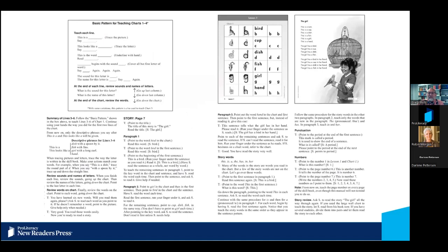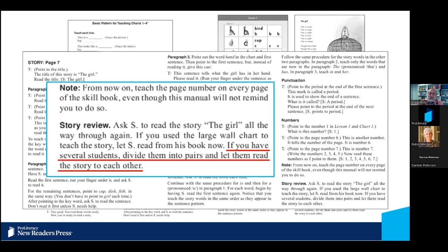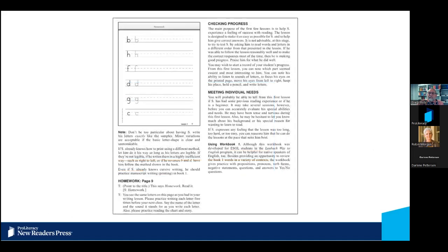There are also step-by-step instructions for the accompanying stories, paragraph by paragraph, including teacher-student dialogues, story comprehension and review, and suggestions for modifying lessons and activities for group instruction. Checking progress, meeting individual needs, assigning homework, or optional workbook exercises are included as well, and lots more. Content-rich teacher guides.